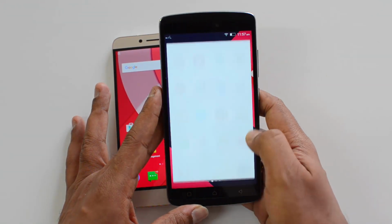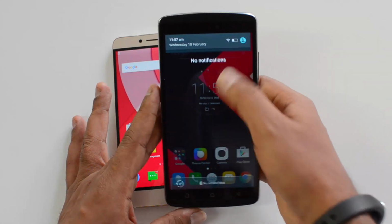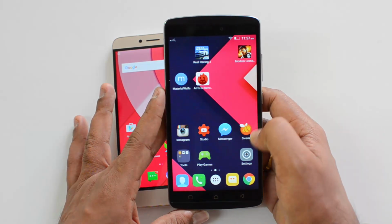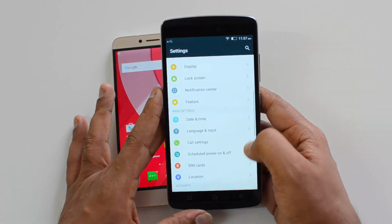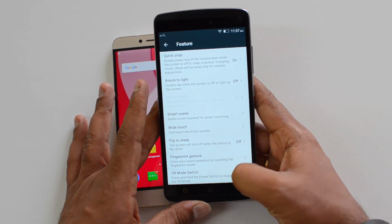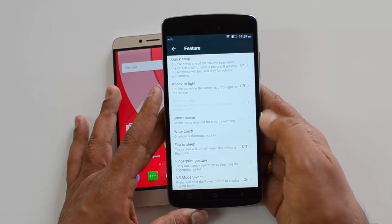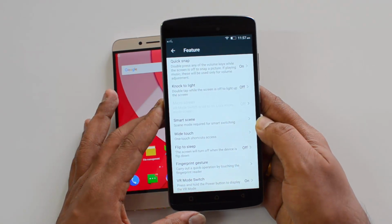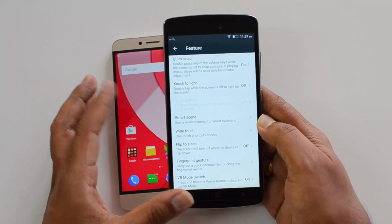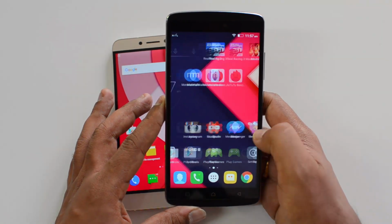We have the app drawer, and the look and feel of this UI is mostly stock experience, although the notification center is a custom design, and even the settings panel offers a decent amount of features. We have additional features like quick snap, knock to light, double tap to wake, and fingerprint gestures. We have VR mode enabled, and you can configure it with a VR headset, and there is also the Theater Max experience. Along with that, there is Dolby Atmos support, and it comes with really good audio processing. So those are the options in the Vibe K4 Note.